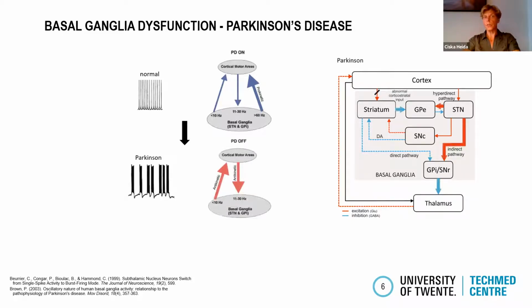And we can also see that the different frequency bands that usually appear in those spiking patterns are partly disappearing. So especially the higher frequency components have been lost in Parkinson's patients, and those are related to the prokinetic function. So especially motor control requires those higher frequencies. And the lower frequencies have been enhanced. So the akinetic frequency components are enhanced, resulting then in the bradykinetic, akinetic symptoms of the disease. So it's an imbalance within the network.